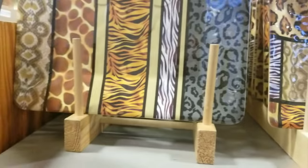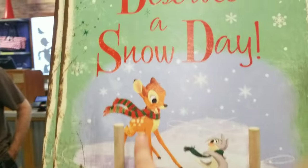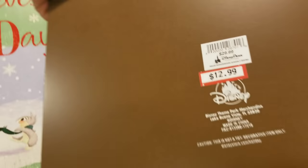Good selection. Oh, I can't wait to turn the corner and look at the Christmas stuff, because I saw something new for the Christmas. Oh my gosh, you guys are gonna die. You're not gonna die, but you're gonna be so excited. Okay, so this is $12.99. This is really cool that they got this back in.